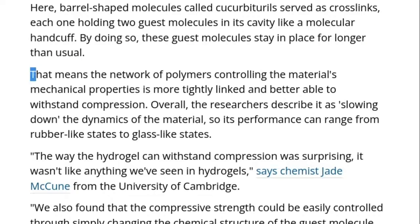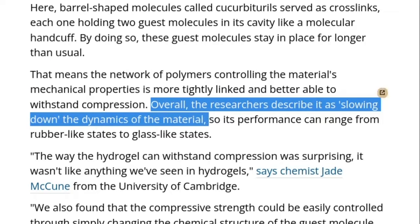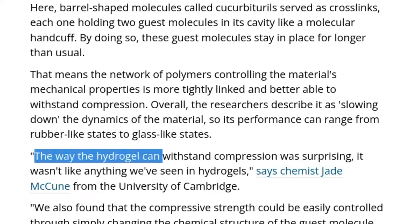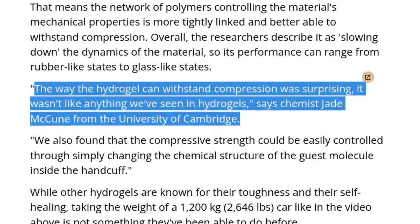That means the network of polymers controlling the material's mechanical properties is more tightly linked and better able to withstand compression. Overall, the researchers describe it as slowing down the dynamics of the material, so its performance can range from rubber-like states to glass-like states. The way the hydrogel can withstand compression was surprising. It wasn't like anything we've seen in hydrogels, says chemist Jade McCune from the University of Cambridge.